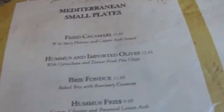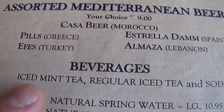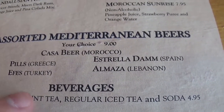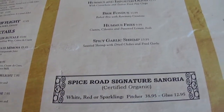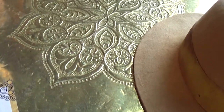Oh, okay. And then I really want to try this iced mint tea. I think that's going to be good. When it comes in, we'll show you guys. I just want to point out this table, guys. Look how cool that looks, like a metal sheeting over it. It looks like it's gold. Pretty classy looking. I like it.